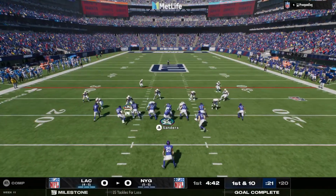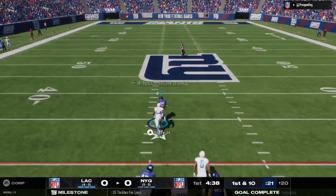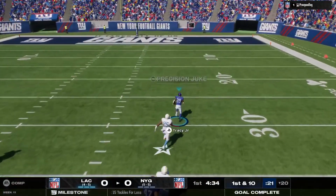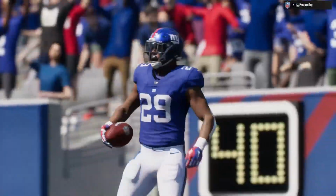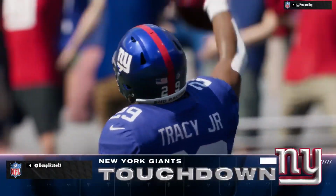They'll put one of the tight ends in motion. A run with the man out of Purdue. That's Tyrone Tracy. To the 45. Still going. And he will dive into the end zone. 80 yards. Touchdown, Giants.